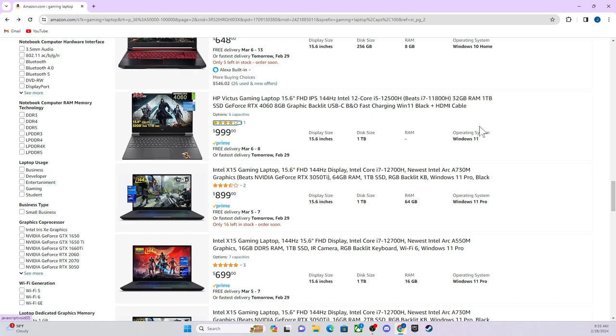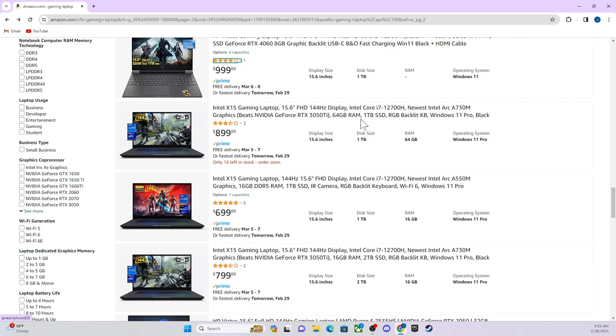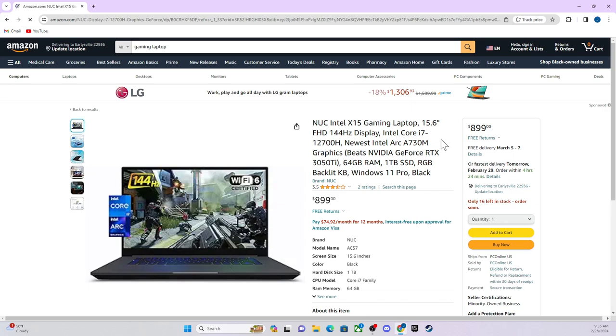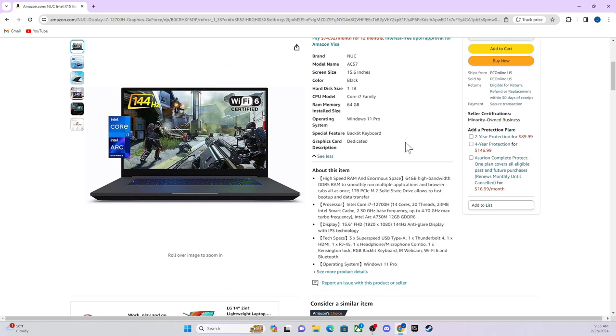Intel X15, 12th Gen i7, Intel Arc A730. Apparently it beats RTX 3050. 64 gigabytes of RAM? That's not a typo, is it? Who's this sold by? PC Online US? See, it does say 64 gigs of RAM, and it has Windows 11 Pro. That's interesting. Why would it have so much?